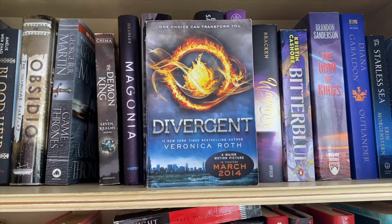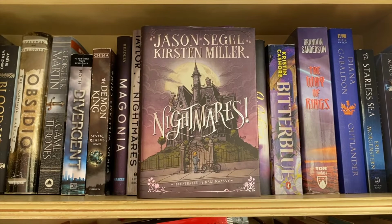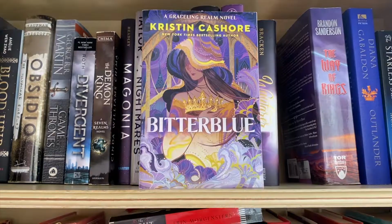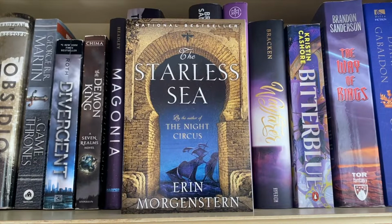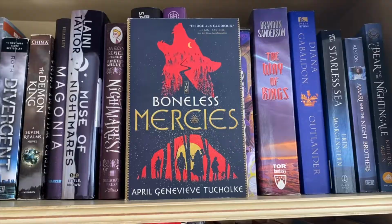The Demon King by Cinda Williams Chima, Magonia by Maria Dahvana Headley, Muse of Nightmares by Laini Taylor, Nightmares by Jason Segel and Kirsten Miller, Skyward by Brandon Sanderson, The Dating Plan by Sajni Patel, Wayfarer by Alexandra Bracken, Dear Blue by Kristen Kishore, Outlander by Diana Gabaldon, The Starless Sea by Erin Morgenstern, Amari and the Night Brothers by B.B. Alston, The Bear and the Nightingale by Katherine Arden, and The Boneless Mercies by April Genevieve Tucholke.